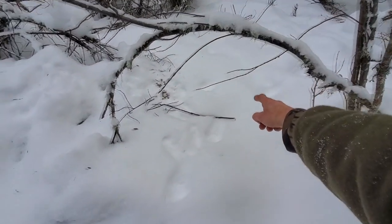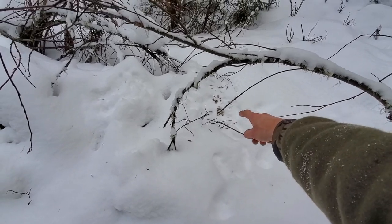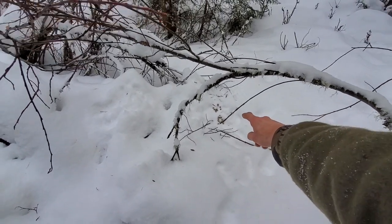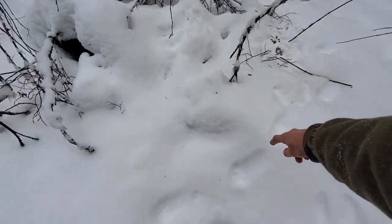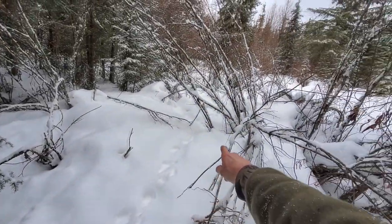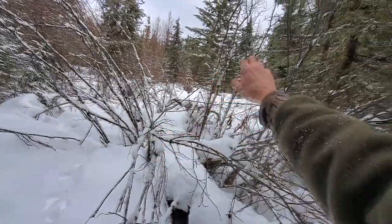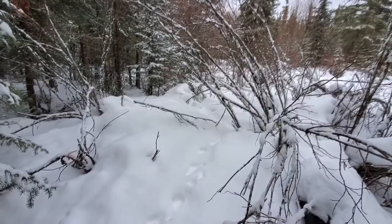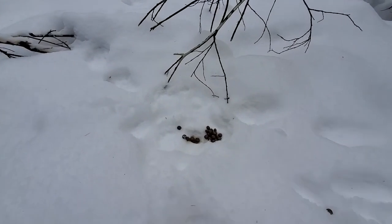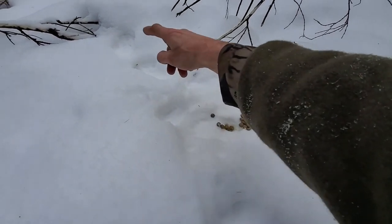So it came in right to here and it checked out where a snowshoe hare was sitting not that long ago, and then it walked down this way. I still haven't determined if it came back towards me or not, but we're getting closer to where our camera is. It's just over this way. Here's a spot where this is a lynx track.